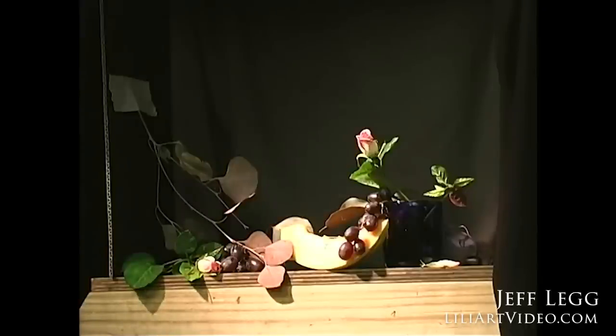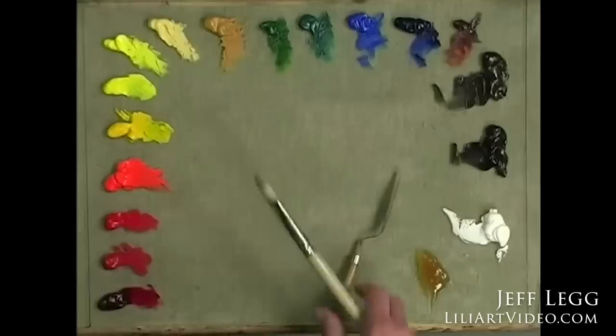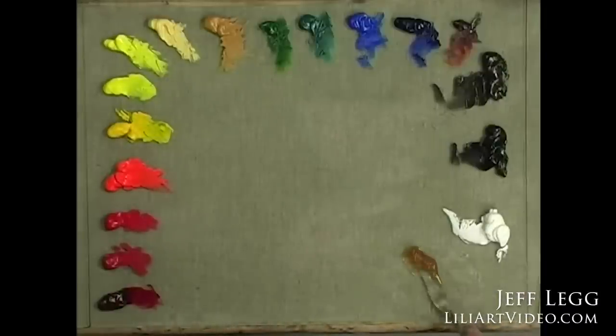All right, let's get this painting started here. As we're getting going here, I want to talk a little bit about the Merige medium, which is basically a medium that helps speed the drying time of the paint.